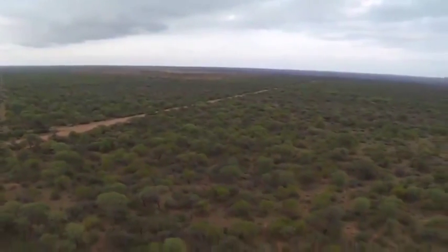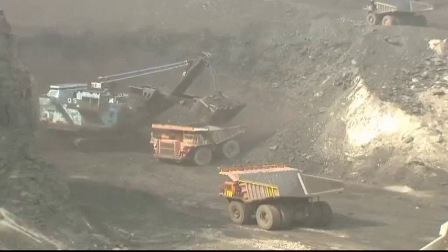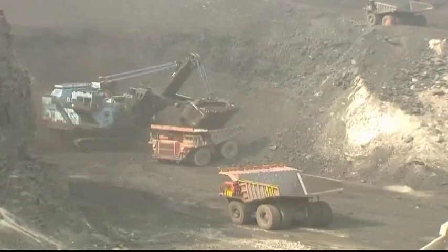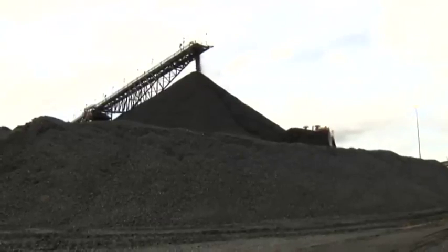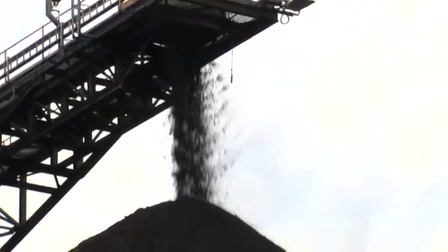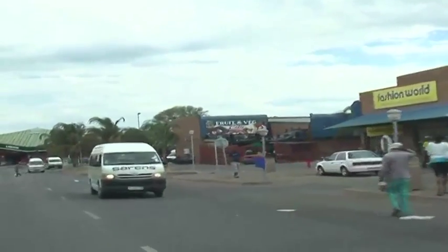Lephalale, previously known as Ellisras, is rich with coal which is mined by Exxaro at the Grootegeluk coal mine. The Grootegeluk coal mine is the largest open-cast mine together with beneficiation plants of its kind in the world. One of the major drawcards for Medupi to be situated in the Lephalale region is the area's rich coal resources. The once small mining town is now a bustling city.